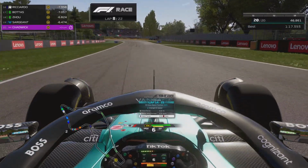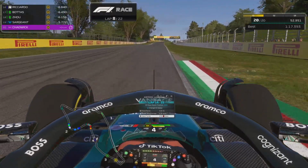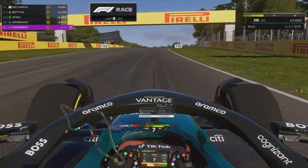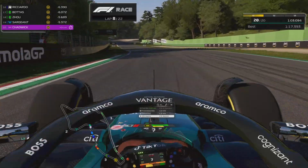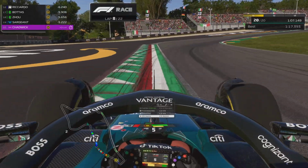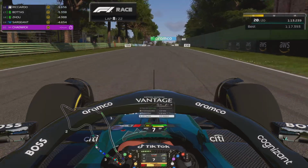We're about 6 seconds down from Logan Sargeant at the very back of the field completely. So we're going to do a lot of pace running early on. Really get these tires warmed up fast. You'll probably notice a difference that my differential is at 90 now. So it's really been helping out with that.